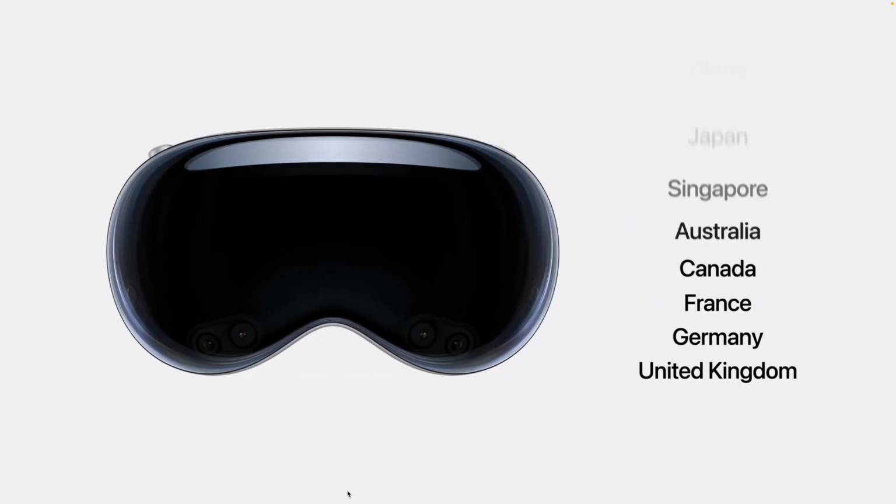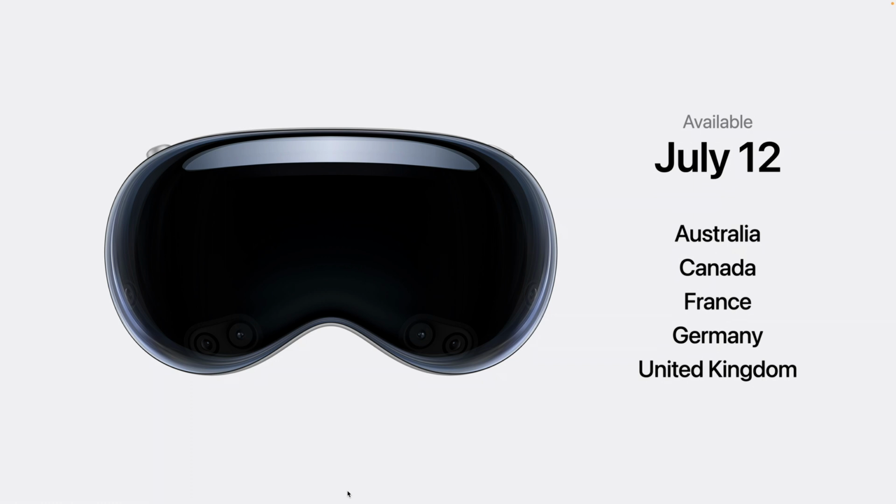It's definitely a nice productivity feature, but equally I feel like the Vision Pro is so niche that it's not really going to affect that many customers just yet. But Apple have said that they're going to be rolling out the Vision Pro to other countries outside of the US over the next month. And here in the UK, we'll be able to get our hands on one on July the 12th.